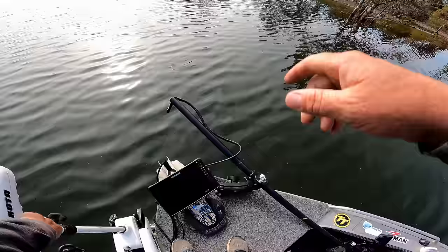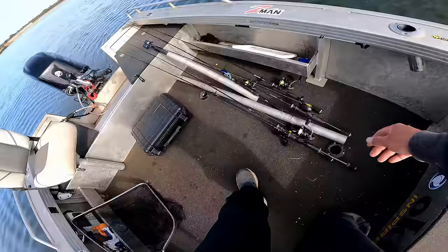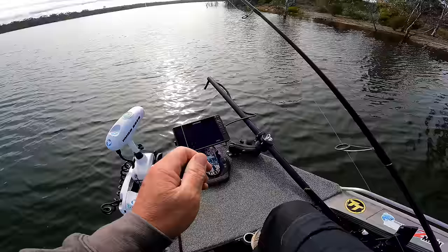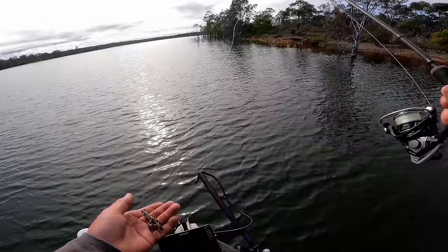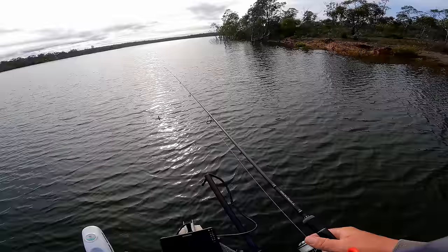Back up to where I started because I saw a few fish follow in here, so I thought I would fish it with a nedrig with a craw. I know they come after the spinnerbaits and vibes for the vibration, but when they don't eat it, you sort of wonder whether something like that would get eaten. But has that got enough vibration to actually get them to look in the first place? So we'll find out.